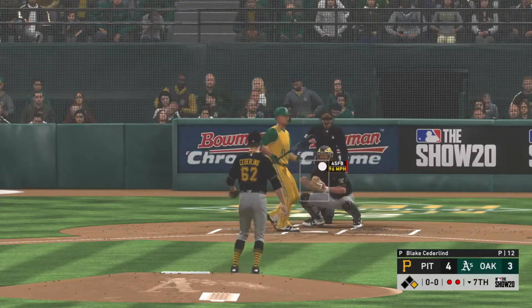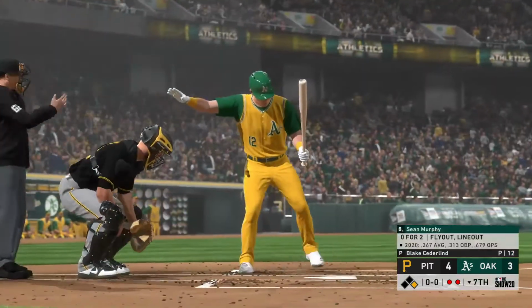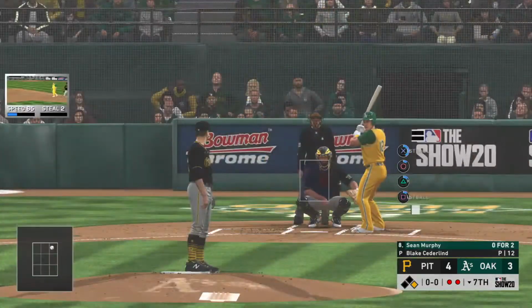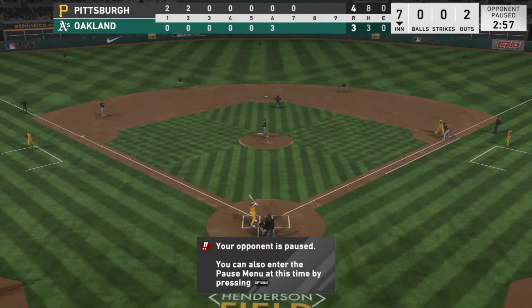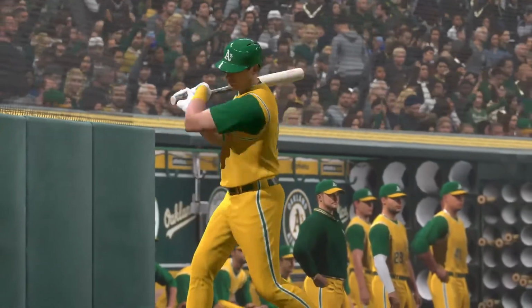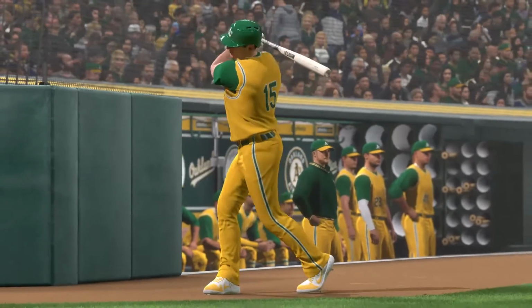And a fastball swung on and missed as he just reared back there. 2 away. So a crucial moment here. And standing in, Sean Murphy. And he does so representing the possible go-ahead run.